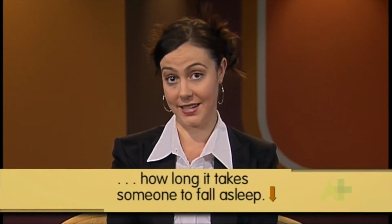She uses rising and falling tones, and a tone that's neither rising nor falling, just a flat tone for the items in the list. This tells the listener that she hasn't finished her list of tests. And then, for the very last item in the list, how long it takes someone to fall asleep, she uses falling intonation. This is how we know the list is finished. We generally use falling intonation for the last item in a list. So you can see there are some rules for intonation, but of course it varies according to the situation and our attitudes to the topic.